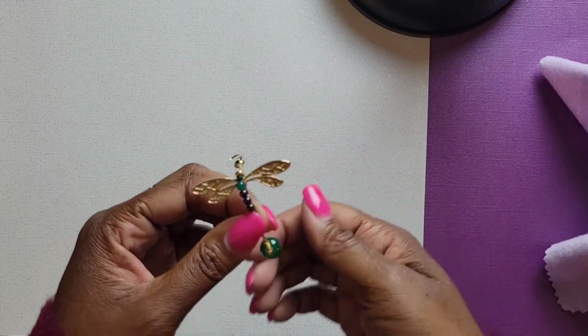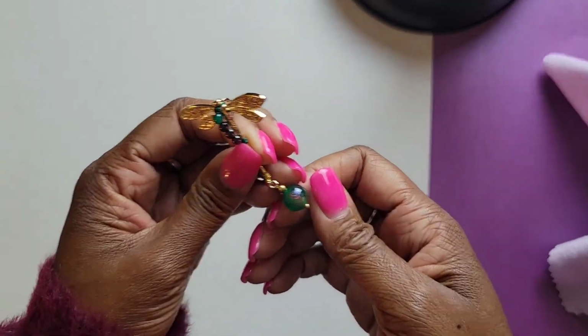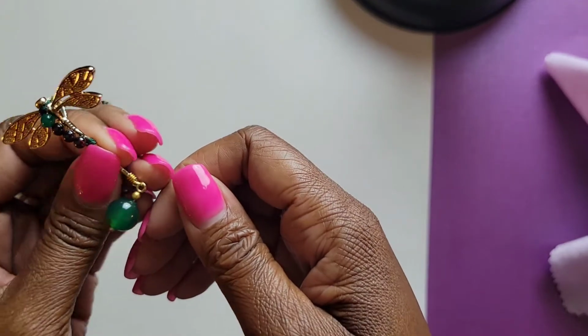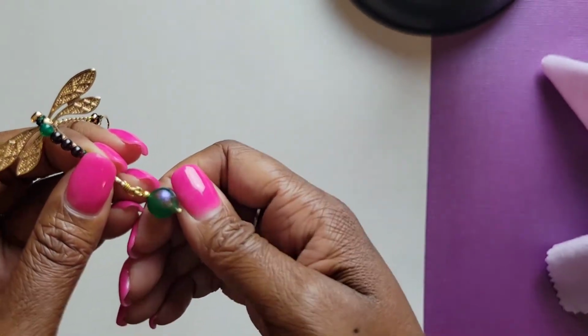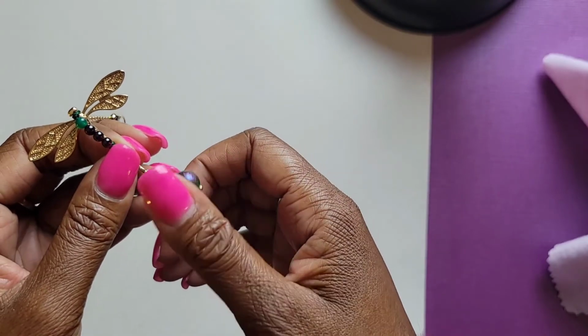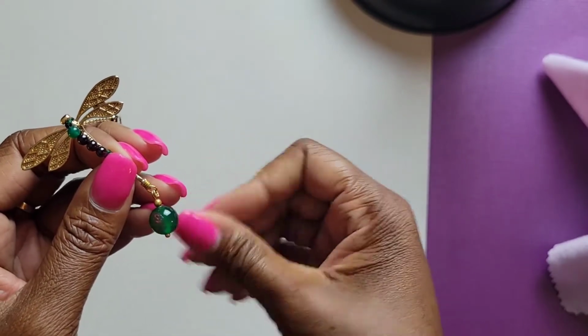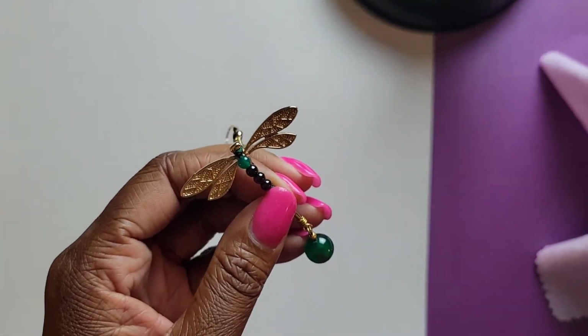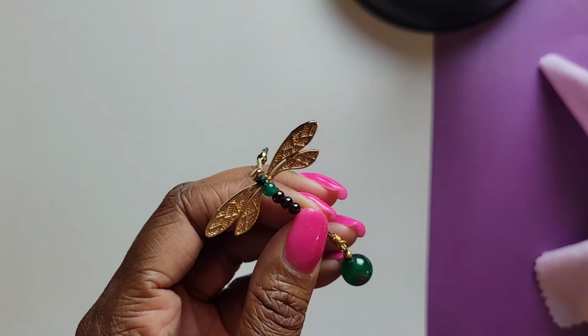Alrighty folks, let's get cleaning. This is an earring from my collection. This is Dragonfly Dreams, and as you can see, it is stained. I touch my earrings a lot. It's out of habit, and I ended up touching this one when I had a little paint on there. I was doing a little project with my daughter, and when I took them off, I noticed that I couldn't get it off. It got dried on there.